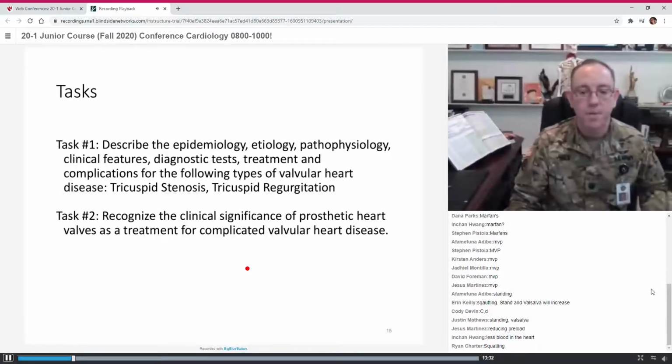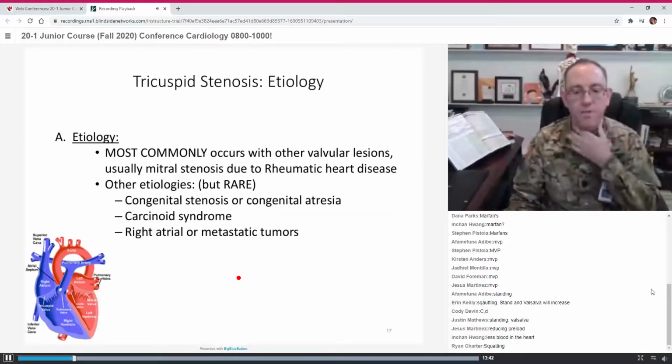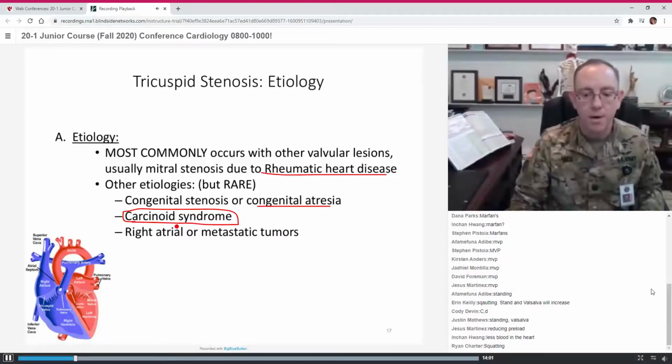So now let's go in and talk about tricuspid stenosis and regurg, and we'll get into these. We'll start with stenotic lesions. The most common etiology is rheumatic heart disease, similar to what we see with mitral stenosis. It's not as common, but it still occurs. It can also be congenital or due to atresia, and we'll talk about that. It can also be due to cancer. You can get lung cancer or bowel cancer, and it can cause the stenotic lesions. And sometimes right atrial or metastatic tumors can do this as well.